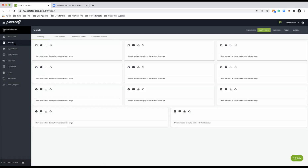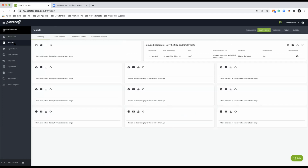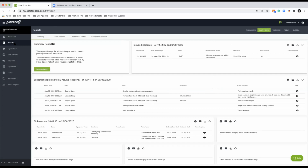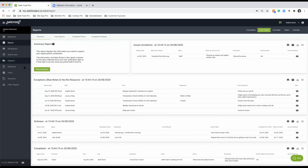And there's 4 different tabs in here. So I'll quickly go through what these do. The first thing I like to start with is the summary report. What this does is generate a big report based on a lot of the different sections of your food control plan, and it adds a lot of these summary reports on this page automatically. So to generate it, you just click generate report.